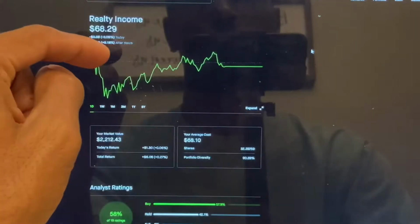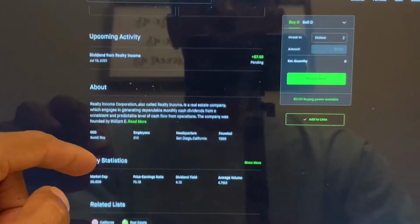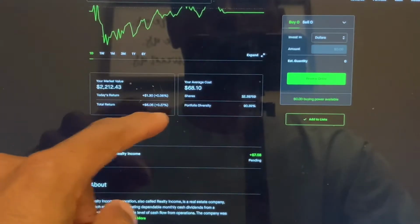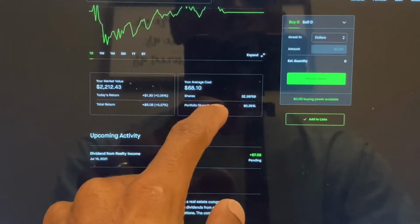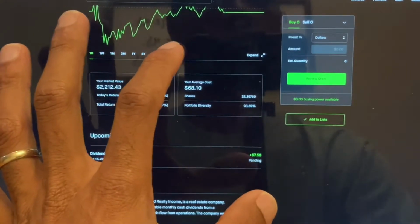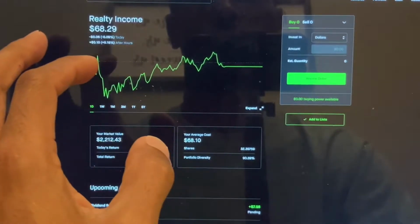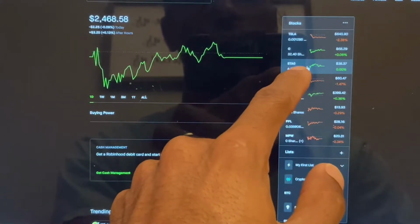If I click on here, it should tell me the actual percentage of the portfolio. So right now we're at 90% of the portfolio, and we've got $2,200 invested in this one dividend stock, because I wanted to put as much money into one thing to get it going. But in a sense, you want to diversify, from what I hear. So that's when I started buying STAG. That's another REIT.